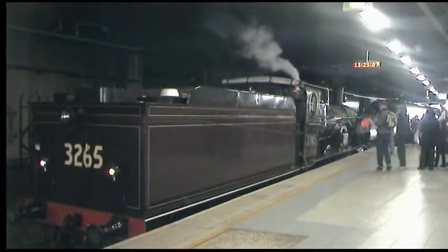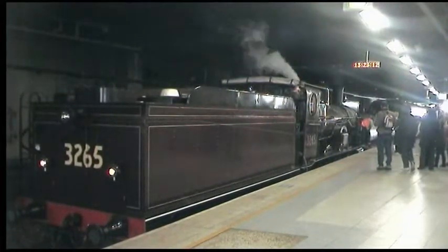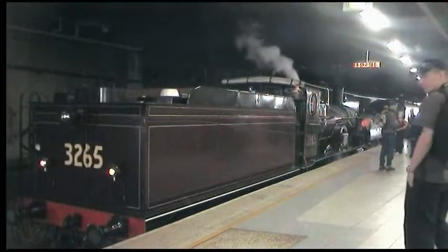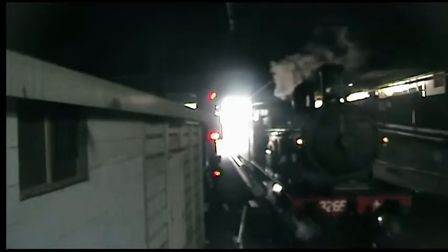Due to the smoke of the locomotive, fire alarms at Hurstville Railway Station have gone off unexpectedly, and firemen came here, but it was a false alarm. However, one fireman had a ride in 3265's cab.